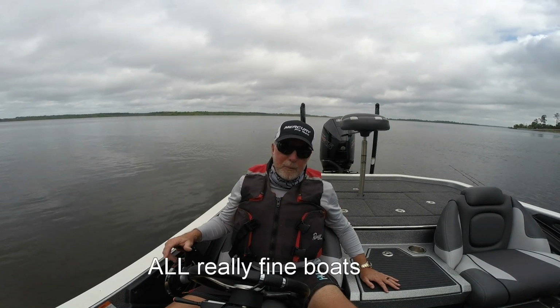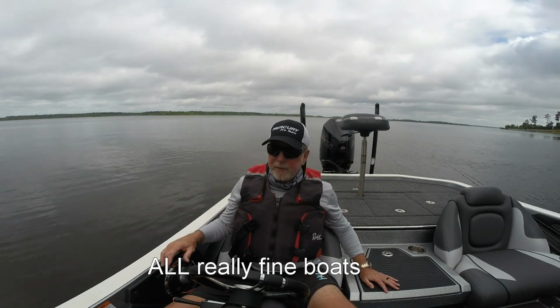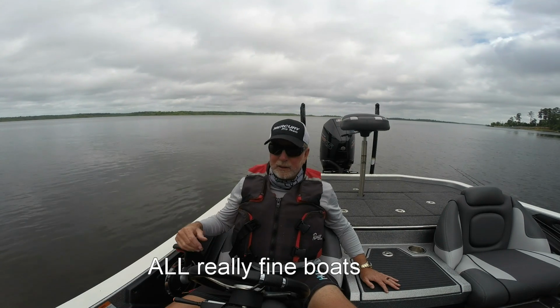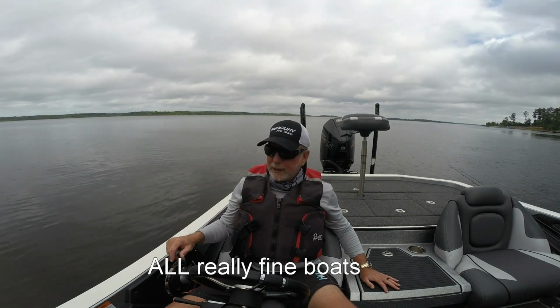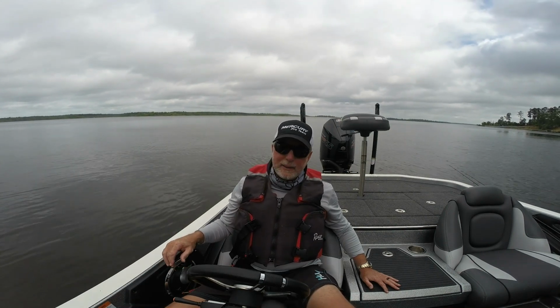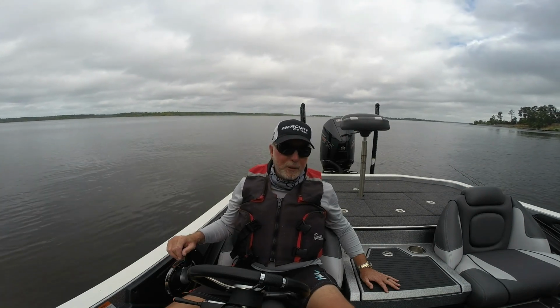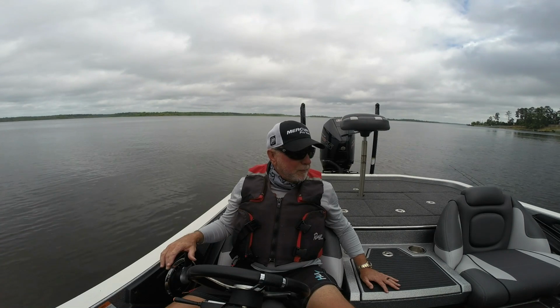So it's a big boat. It is not a go fast boat. If I wanted a go fast boat, I'd run a Basscat or a Bullet or an Allison or a Gambler, one of those things. But that's not what I'm about. I want a big, comfortable boat that's easy to fish out of. So it's not a fast boat.